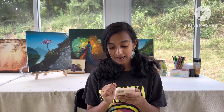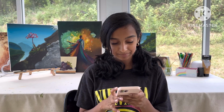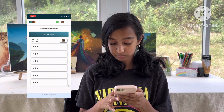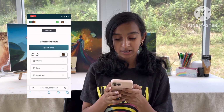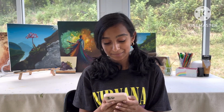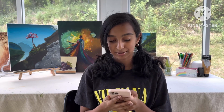And now for the themes. I don't exactly know which website she used for the themes, so I'm just going to use this random website. We're going to be using 3 themes, so let's generate these. Oh, okay, that's interesting. The 3 themes are online, law, and confused. Oh, that's a tough one actually. I can't think of anything right now with those 3. But I'm sure she'll be able to come up with something. I'm pretty excited to see what she comes up with.